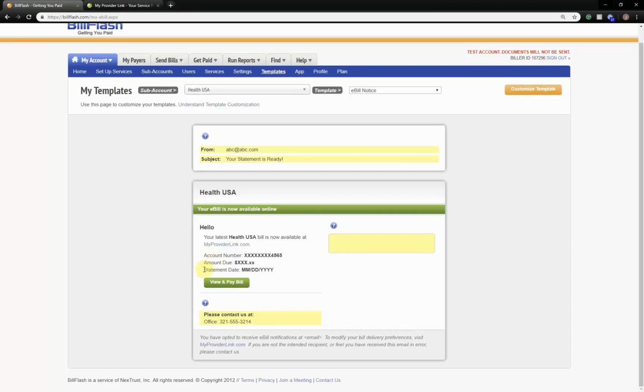Now, obviously, we do this for HIPAA reasons. We cannot show any PHI, but we do give enough so that the patient knows what they need to pay and the date that the statement was generated. You can have some additional content. Please contact us at this office number, and then you can use this box over here for any other kind of text that you want to communicate with your patients.